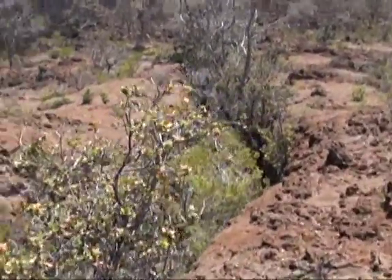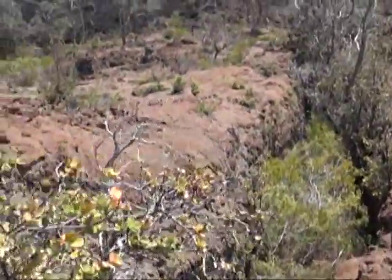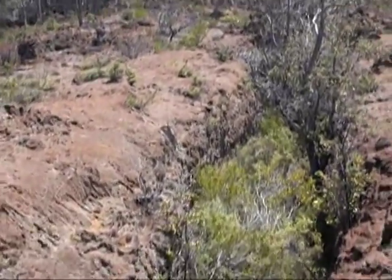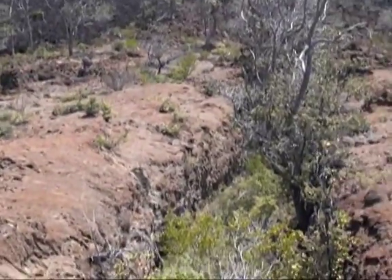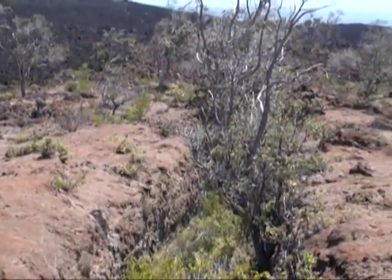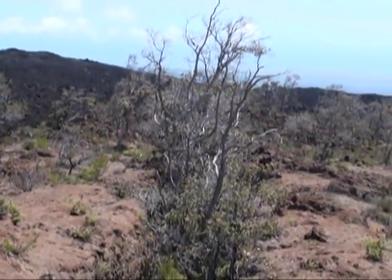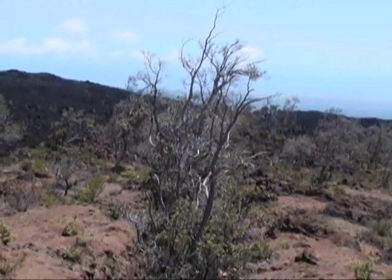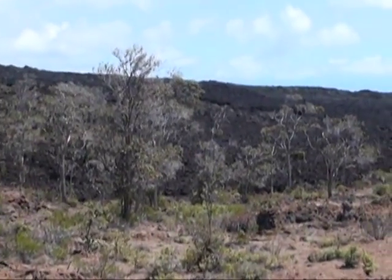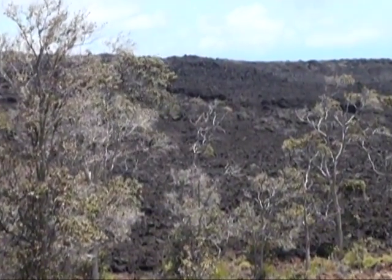Filled with green, river of green now, river of vegetation. Look at that, amazing. The water follows the path of the lava, and life follows the water all the way down there. Okay, well that's cool. And over there we can see the chocolate flow 1987.